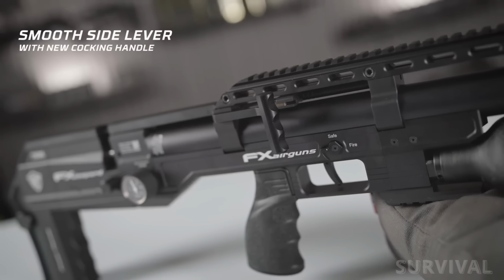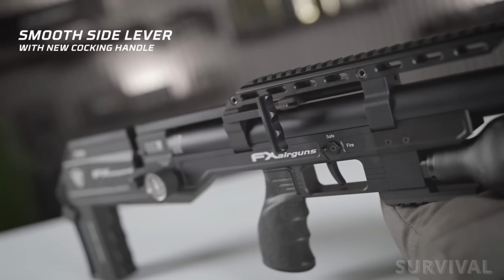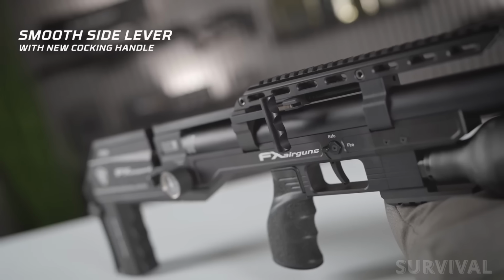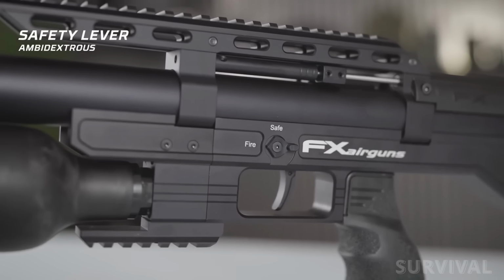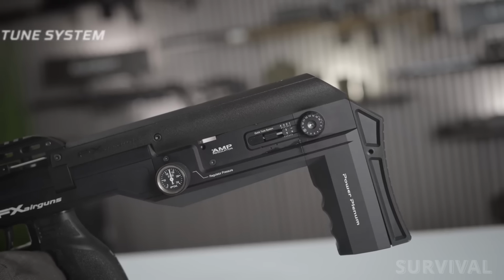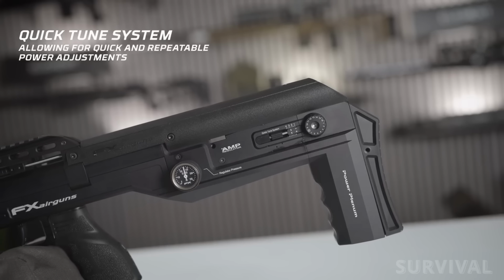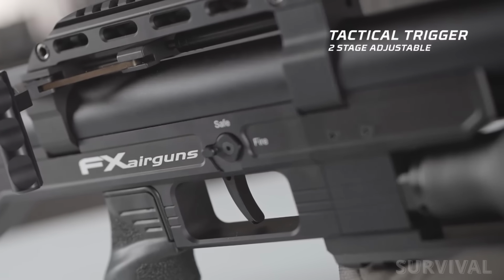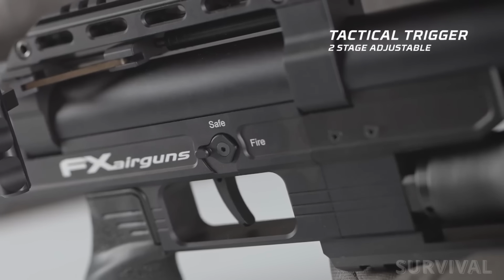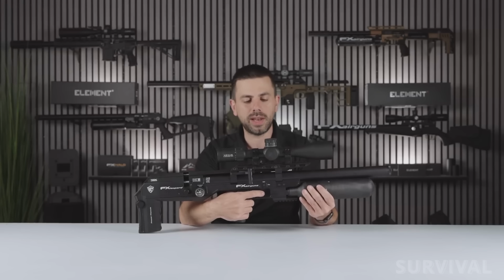The right-hand-only cocking lever is made of aluminum and features a 50mm tall finger grip for cycling the action with ease. The action includes an ambidextrous safety catch located just above the trigger guard. As you would expect, the Leopard includes FX's externally adjustable amp regulator and quick-tune system. The 2-stage trigger is adjustable and comes set from the factory at a crisp 4 ounces, making it ideal for shooters who prefer a light pull.